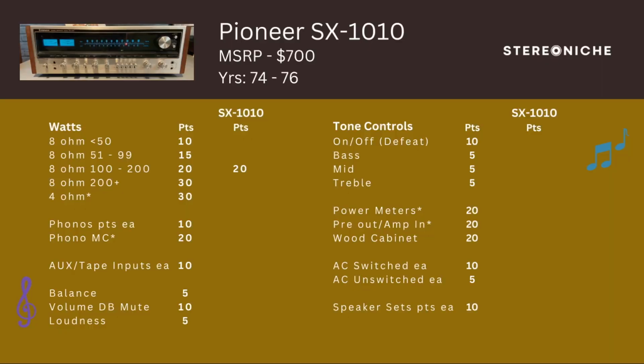So let's talk about the score. I've already shared with you how I'm going to score it. So let's see, where did this Pioneer end up? As far as watts are concerned, it's 100 watts. And so for 100 watts at 8 ohm, it gets 20 points. So kicking it off with 20 points for them.